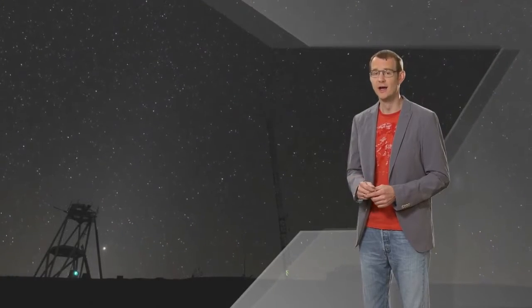A top-class site for astronomical observations must meet several criteria. To begin with, of course, you need a sky that is free of clouds pretty much all year round. But in addition to that, you also need excellent atmospheric conditions, as well as very dry air with as little water vapor content as possible. And this is exactly the kind of environment that you find in the Atacama Desert in Chile.